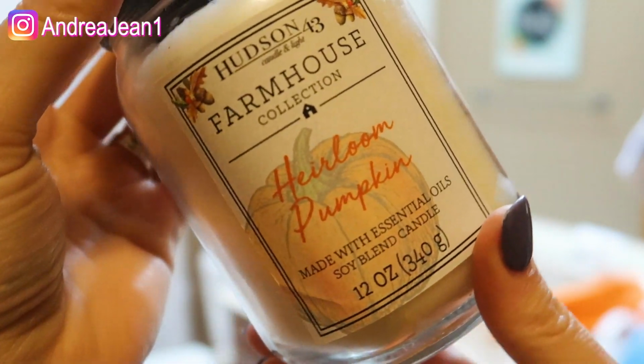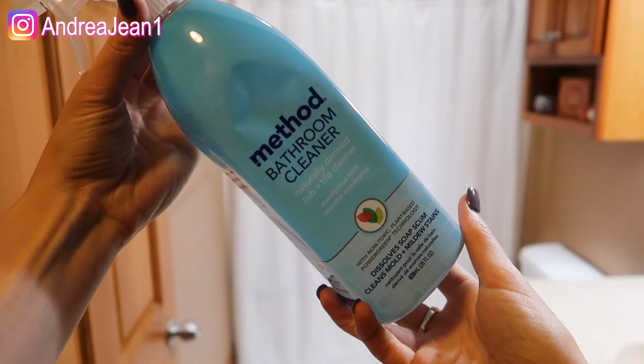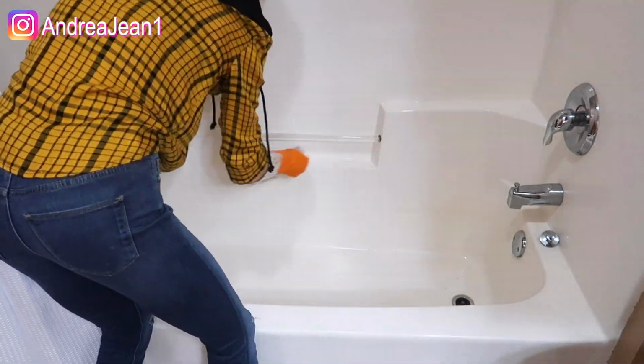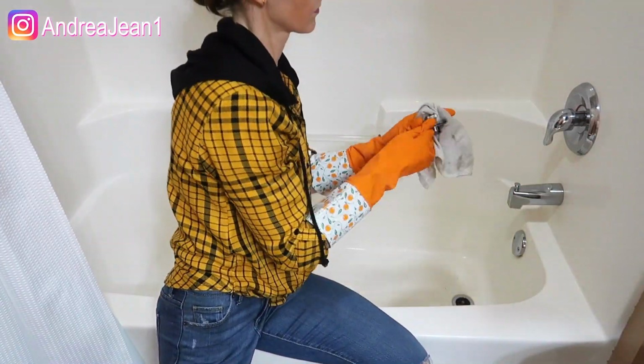First, we gotta start off with a nice smelling candle. This one is a heirloom pumpkin. I got this one at Joann Fabric and I love it. It smells absolutely delicious. Then we're gonna go in with this Method bathroom cleaner. This is just a really nice, fresh, crisp scent. And I like it because there's not a lot of harsh chemicals in it and I feel better about it, especially in the bathtub with my kids.